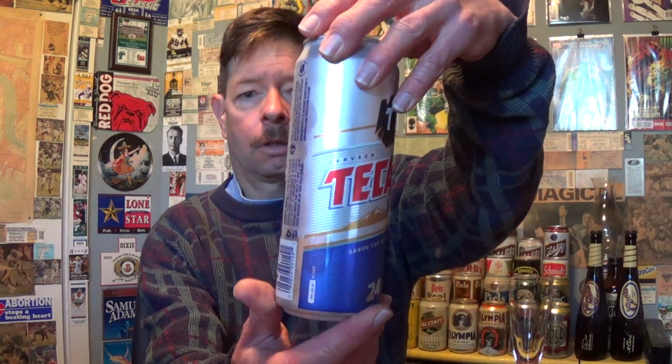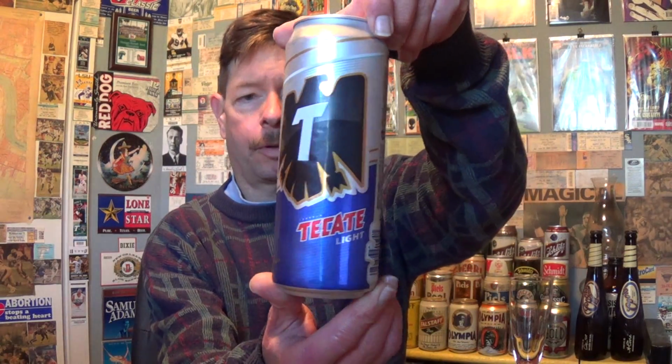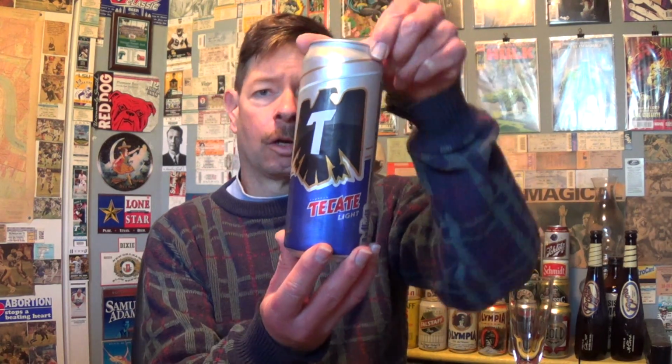Louisiana Beer Review Special Edition: Tecate Light Revisited. This beer, Tecate Light, 4% alcohol, 110 calories, was introduced in 1992, but it didn't appear in Louisiana, to my knowledge, until 2012. A Heineken International brand. Cuauhtémoc Moctezuma is a Heineken company. Cervecería Cuauhtémoc Moctezuma. Man, they have so many different beers on their website. I'd love to try them all.